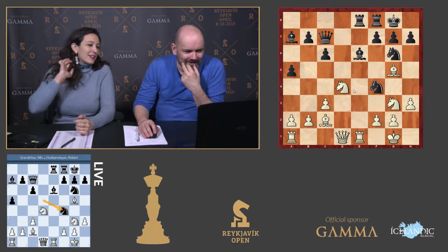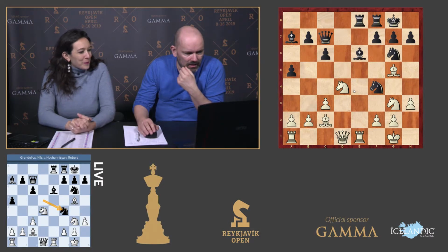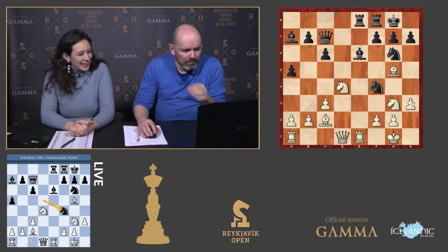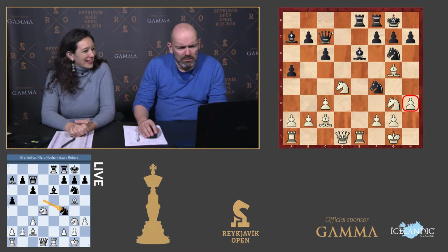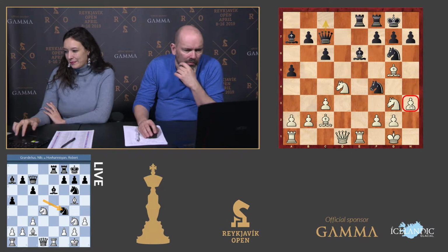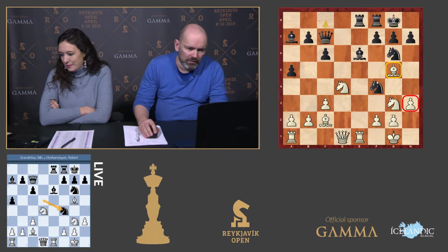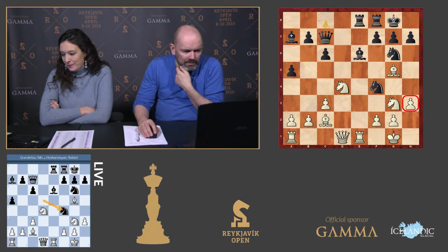So yeah, I like this for Black, I have to say. I'm already eyeing the h3 pawn, thinking of how I can take that off the board. I do think about some evil business here at some stage. We're almost threatening to take, and knight takes with a fork, but we can flick in this one. Definitely some tactical opportunities open up with the knight on f4.